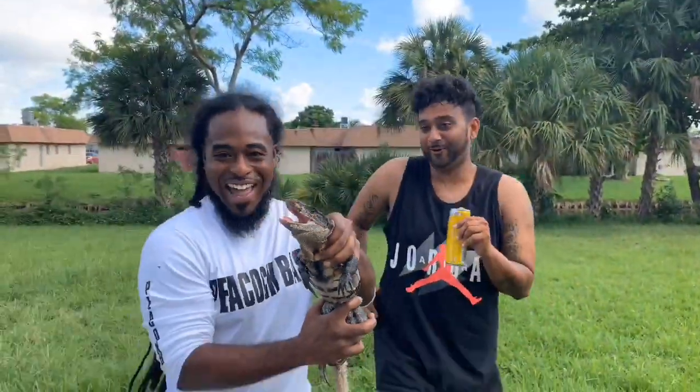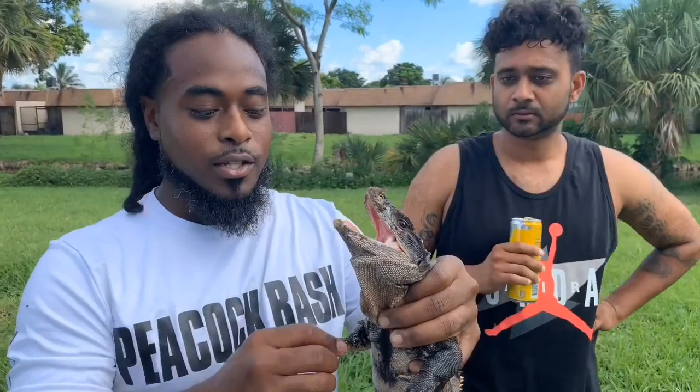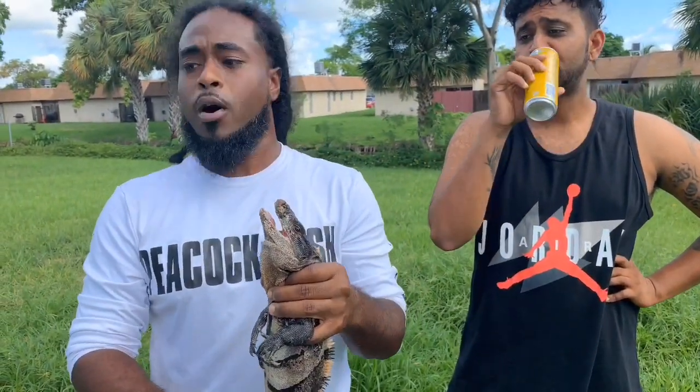Hey man, don't bring anything close to me, man. All right. So before we go ahead and get right into this, a little background on this. This is actually an iguana, and they're non-native to South Florida. They're not everywhere like the green iguanas. They're mostly in wooded areas where there's a lot of trees with holes in them. We've seen them on golf courses before. It's not uncommon to come by them, but I think it is uncommon to get bit by one.